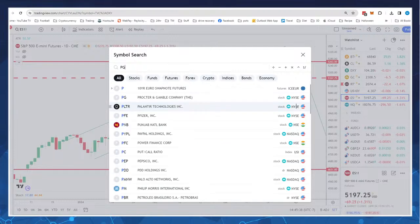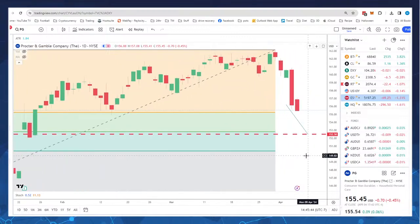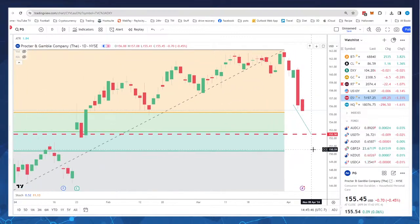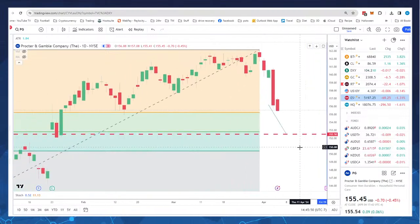Procter & Gamble is one that I was into. So I sold puts on Procter & Gamble at 152.50. Totally fine with that. I collected over $1.60 in premium. So still feel good about that one, but it was down today 0.45%.